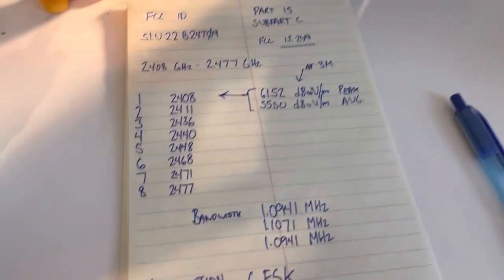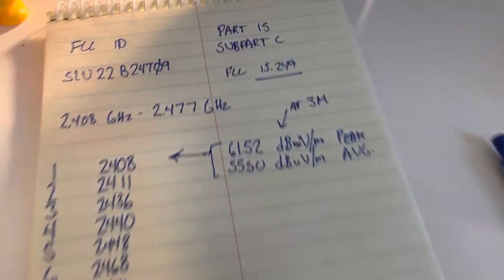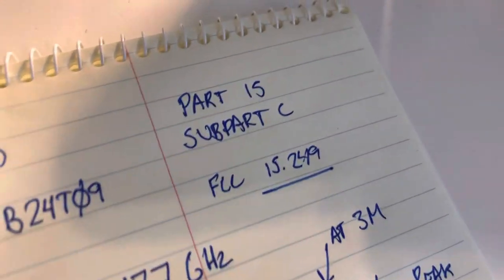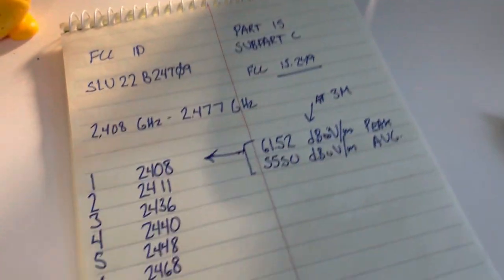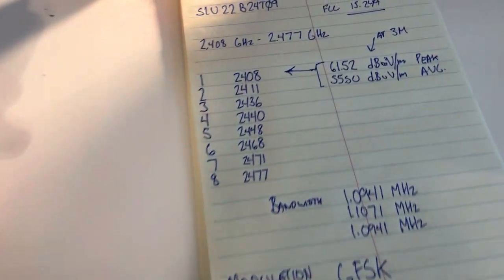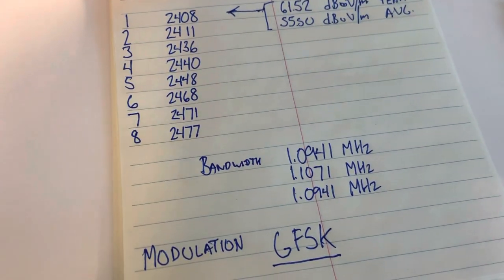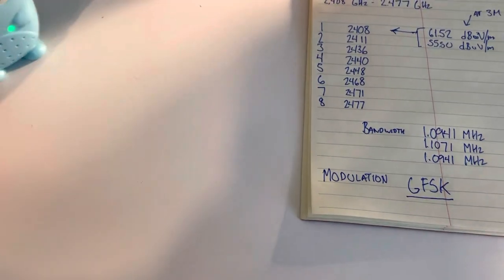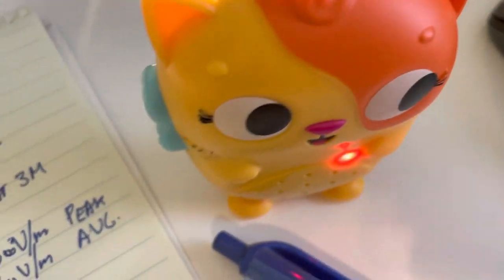digital voice radios. They're operating under part 15.249. They're 8 channels, and this radio has a tendency to have the PTT get stuck, so this is kind of cool. We can show you the quality of the voice.